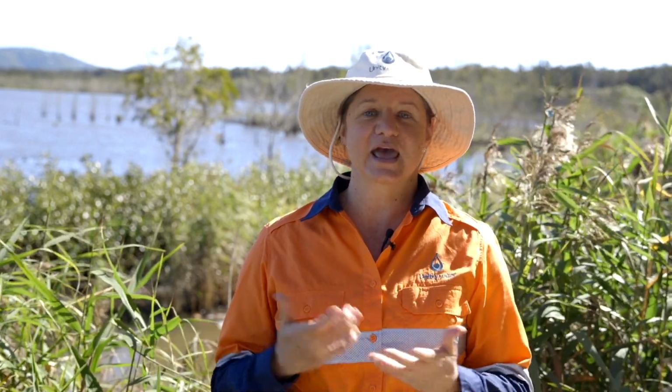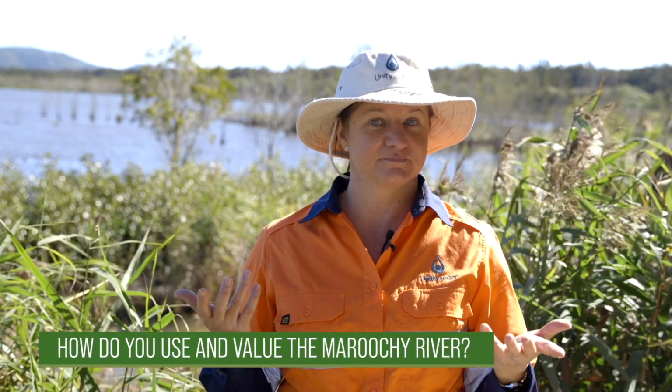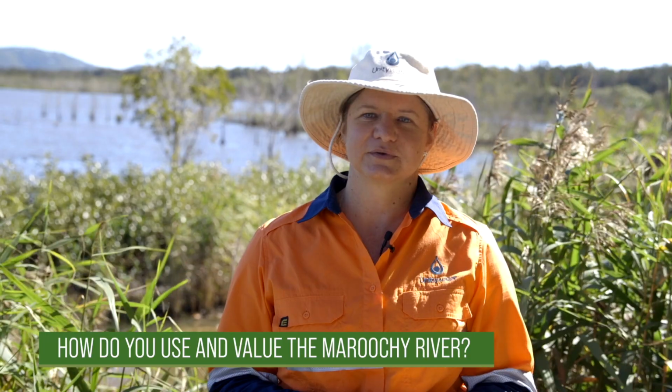I know as a local that lots of people enjoy swimming, fishing, kayaking on the Maroochy River. Thanks to the Yandina Creek wetlands, nature's natural filtration system, Unity Water is able to keep the river clean and healthy for the community and the environment. Why don't you have a discussion with your family or friends about how you use and value the Maroochy River? Where do you go? What activities do you do? And what does it mean to have a beautiful, healthy river nearby?